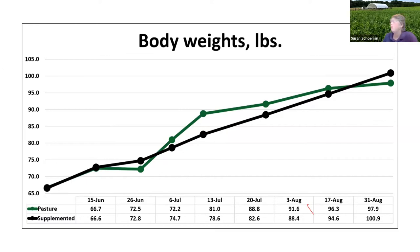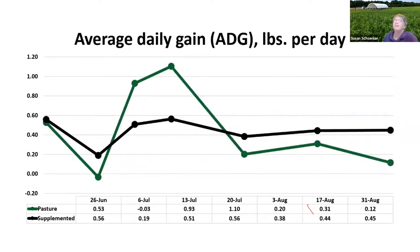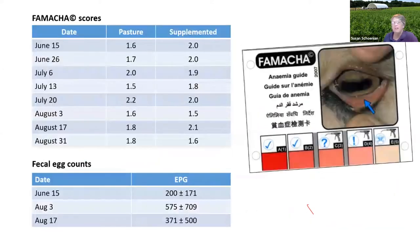So we're going to weigh them one more time. We're going to weigh them on the 14th, and then we're going to scan them on the 25th. So then we'll have a complete set of data. And of course, we'll statistically analyze it and look to see what we have. On the parasite side, the goal was to look at the effect of supplementation on parasites. But I can tell you, there's likely going to be no effect, because there are no real issues with parasites.